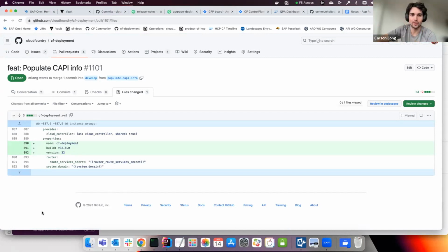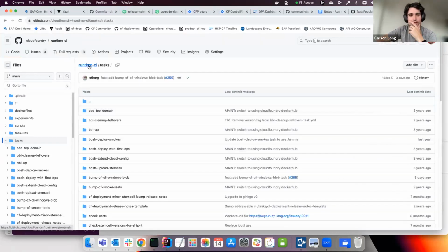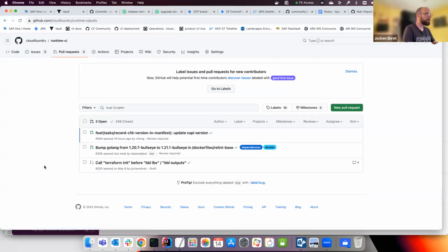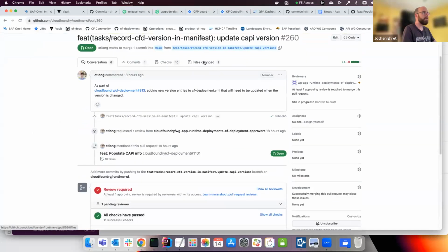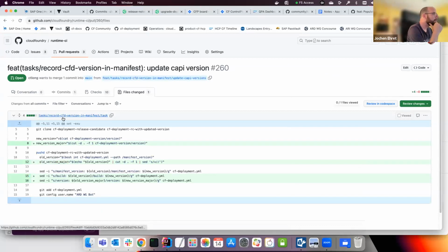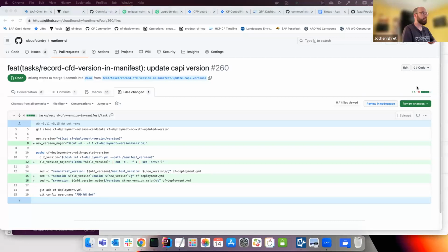So I had to make a PR to Runtime CI that updates the same task that changes the manifest version, whenever we change versions, to change these build and version things as well. I've tested it locally to some extent, but I haven't run it, so I'm not sure that it's going to work, but it should work. It's the top one. Okay, the version is changed. Okay, and where are we here? Record CFD version in manifest targeting major, new version major. Since version only records the major version, to get just the number representing the major version out of new version and old version. Yeah. And then do the same set. I think it should be fine.